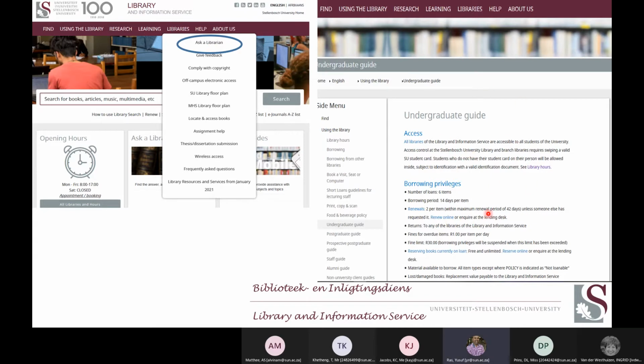Another help for students is the undergraduate guide we have, which is also under Using the Library. You will find another undergraduate guide that will tell you about access to the library, all your borrowing privileges and that kind of thing.